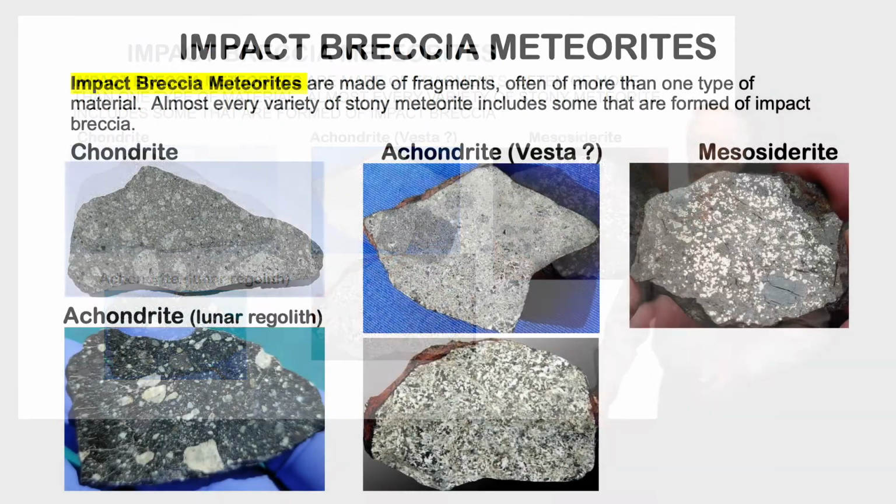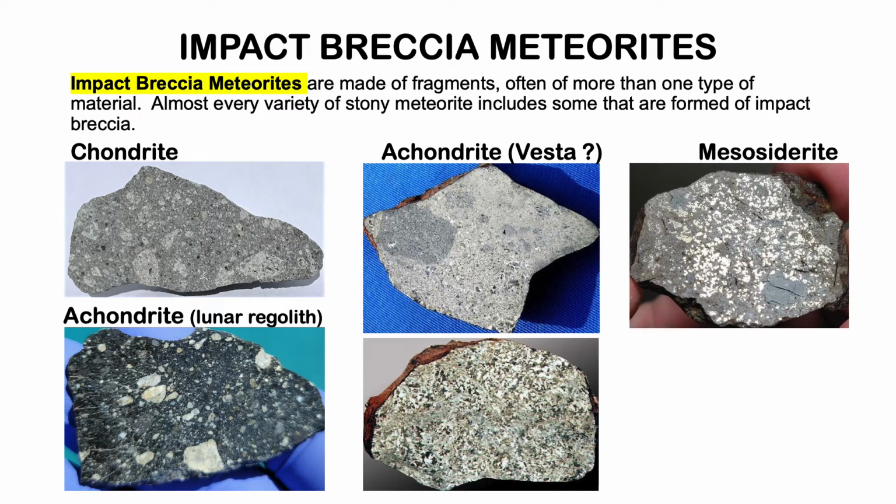The next one down here is a bit of achondrite from the lunar regolith. Some of the white stuff here is some of the highlands rocks that contains a white-colored mineral in it, plagioclase. And then the rest of it is a mixture of other lunar rocks, some of the lunar basalt forming the black stuff, and getting it all mixed together with the white stuff to make the matrix.